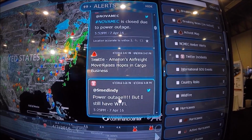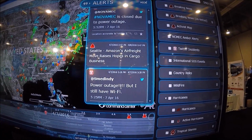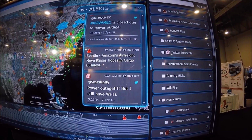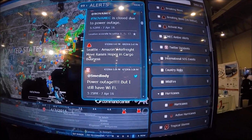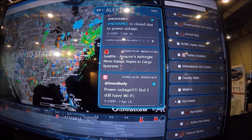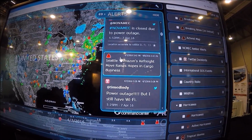Source data. Okay, so we're picking up data from a variety of different sources. We do pick up information from Twitter. We pick up information from International SOS. We pick up information from Global Incident Map, breaking news. Really, whatever types of risk data sources that we can get access to, we try to incorporate into the platform. It's very easy to use, very nice, easy interface.